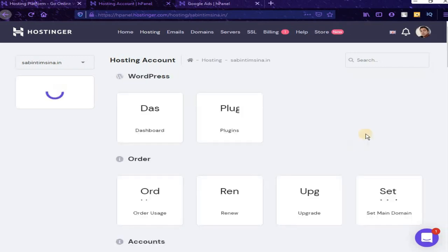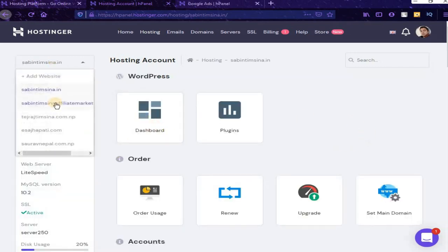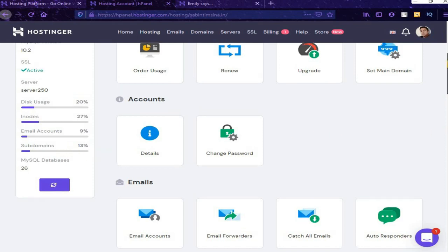Okay, you can call it a cPanel. So first will be the dashboard of your website. You can select which website database you want to access at the point. You can track every single thing, like how many resources you are currently using, which has been allowed to you or which you have bought. Like I'm only using 20%, 27%, 9%, and 13%, which is really less.